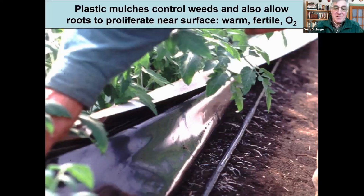Plastic mulch, no plastic mulch, it depends, right? One thing we know, it's warm and more oxygenated near the surface. And there's a lot of nutrients there. So helping our roots grow there is good. Plastic mulch does that. And a lot of people don't like to use plastic. That's cool too. Putting organic mulches on here also helps it stay moist and the roots there, but it keeps the soil cooler. It insulates it from the heat in the air.